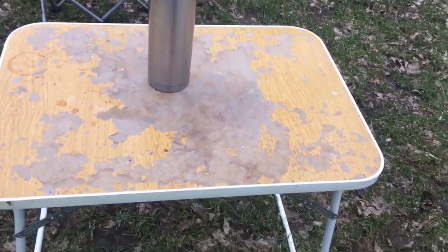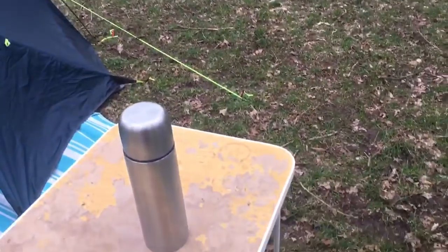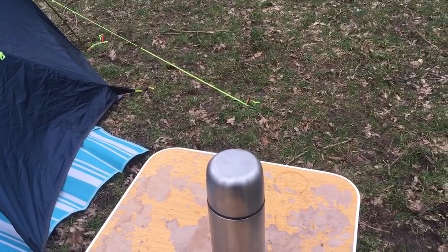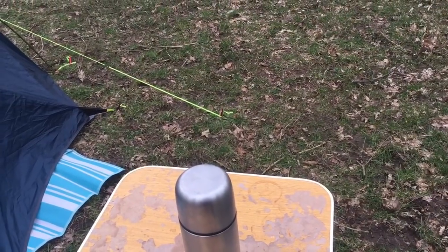Got my old picnic table. Seen better days, but it'll do the job. I'll say no one wants to steal that. Old chair and my thermos. I'm going to have a nice drink, a cup of tea, and then think about cooking. Might bring out me camp oven.